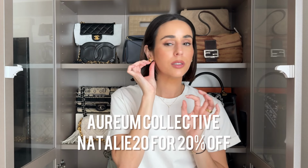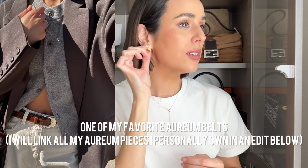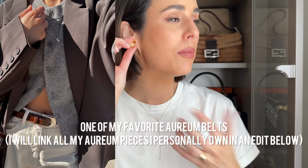These earrings, I love. I feel like you guys have probably seen me wear these a million times now on my Instagram. These are Orium. You know I love Orium Collective. I feel like everything of theirs is great. I love their belts, their jewelry, all that. So these are like a vintage style earring, but they are just a regular post back, so no clip-ons to deal with. Really pretty, very lightweight.